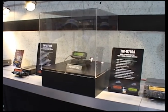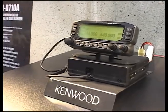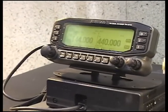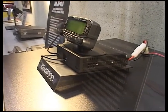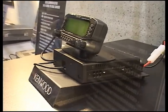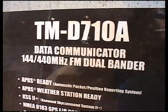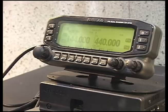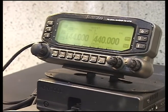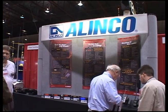Down there is one of the newest prototypes coming late 2007 sometime. To just look at it, it looks like your regular dual band mobile with the removable faceplate. It's a prototype, and this particular model is due out this fall. I didn't get a lot of information about it. It's APRS ready, which means it's got some digital capability, and it's Echolink ready as well. How's the Elecraft booth been this weekend?